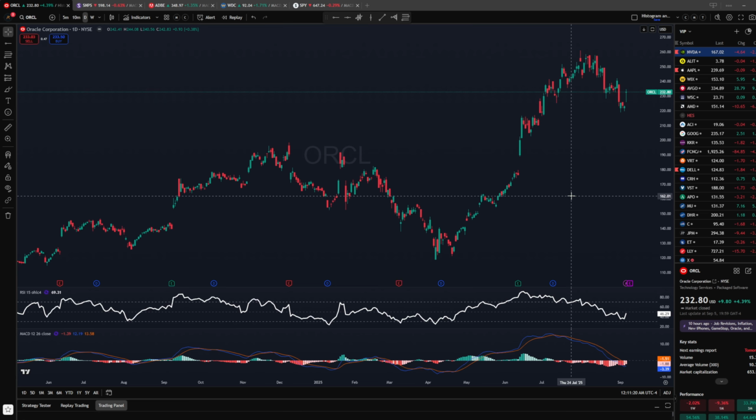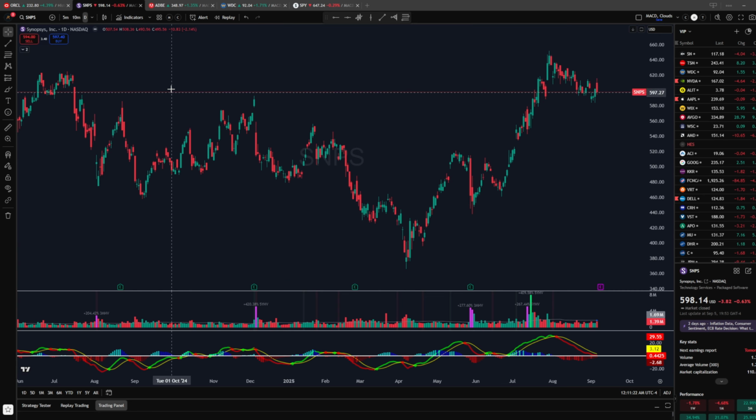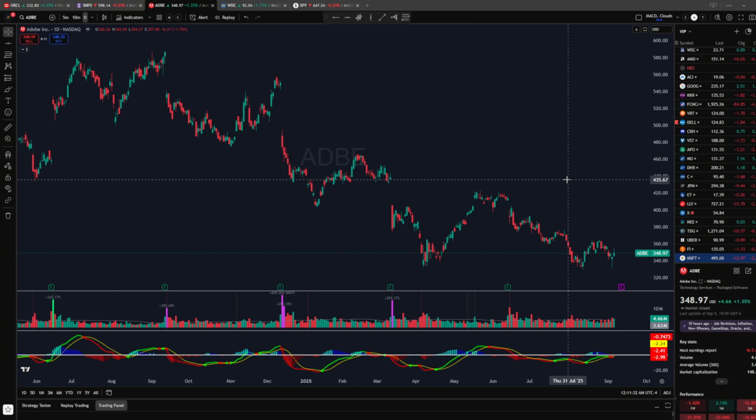Earnings to keep an eye on this week are Oracle on Tuesday after hours. Synopsys is also on Tuesday after hours. That'll be a pretty big one. And then Adobe will be on Thursday after hours. Those are the three biggest that I'll be watching, but there are also several consumer names that help read pricing power and traffic.